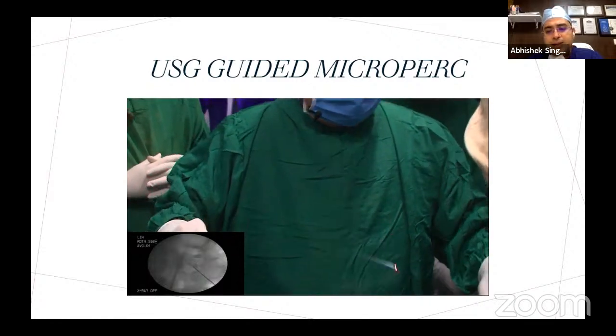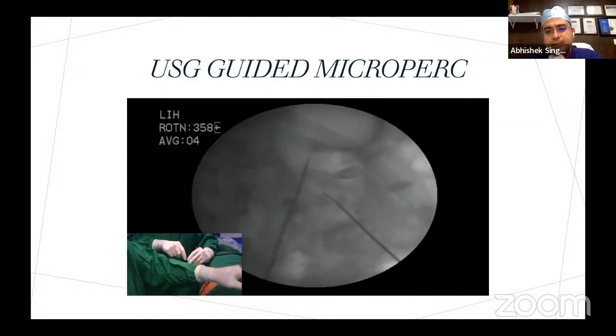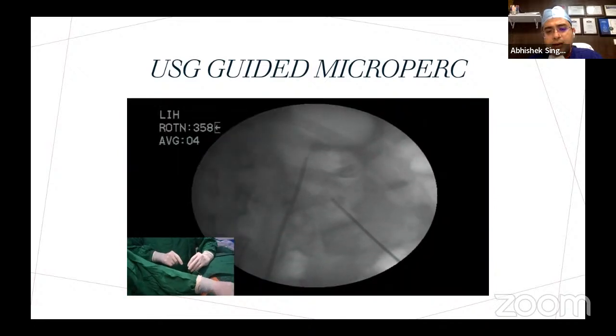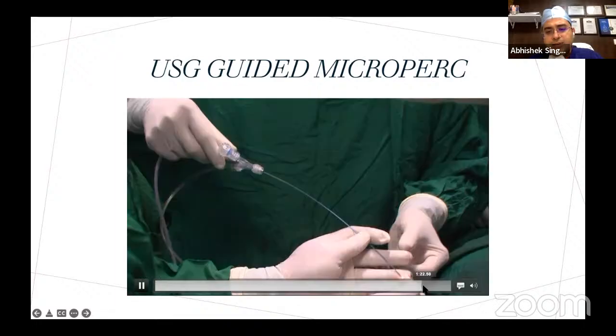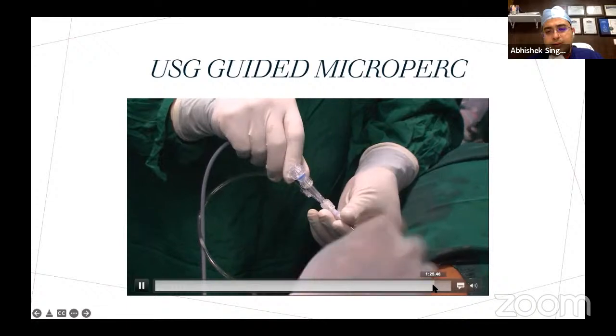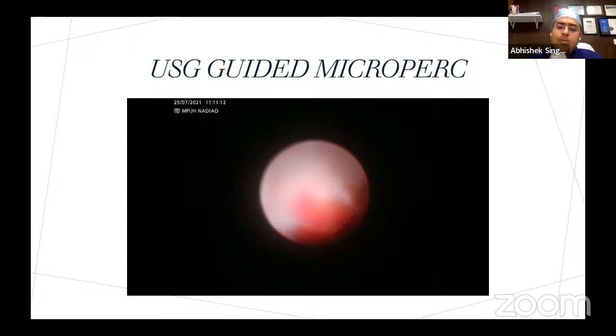And then you put in the flexible scope in this particular case, and eventually the pelvicalyceal system was visualized. So that is the pelvicalyceal system visualized. So the single most common and important use of ultrasound to a urologist in the operating room is gaining access to the pelvicalyceal system.